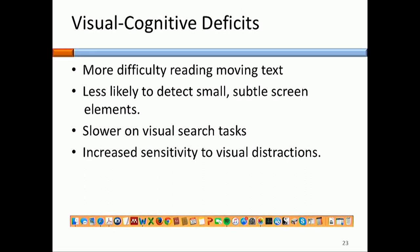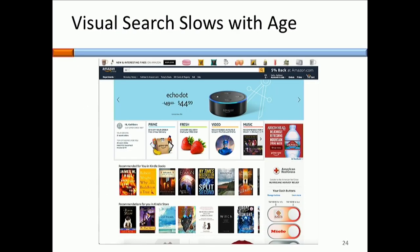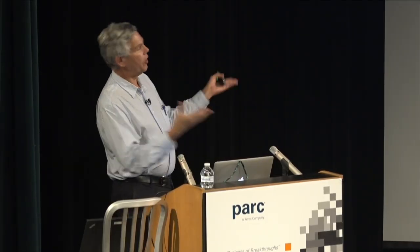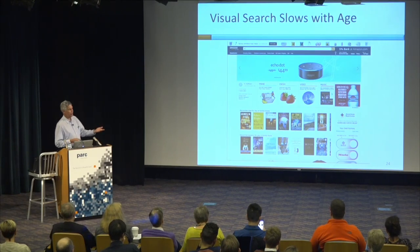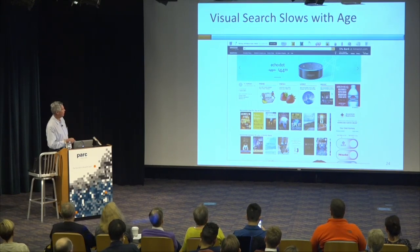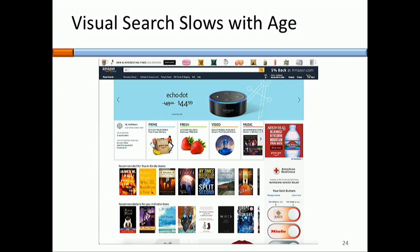And then people who are older are slower on visual search tasks. I'll talk about that in a minute. And increased sensitivity to visual distractions occurs in some people, not everyone. So visual search is a kind of task that cognitive scientists give to people. Find the benefits of Amazon Prime membership. Here's a page, and you have to go through and look and see what it is, and then you report the answer, and the time and success rate are the variables.